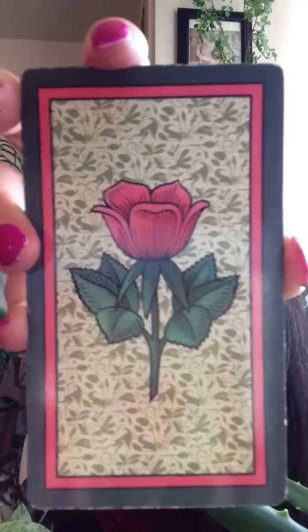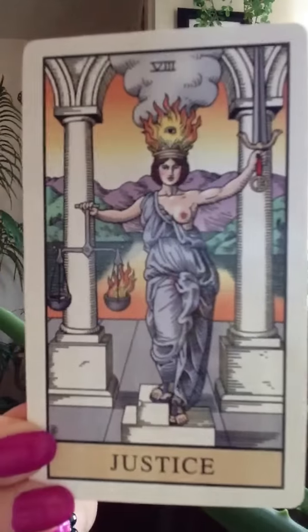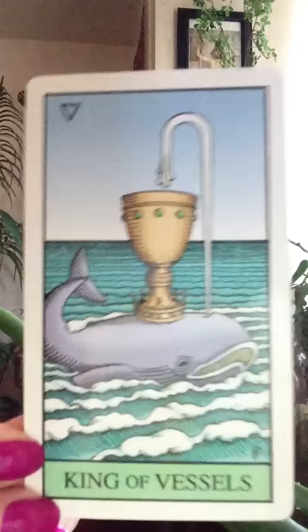You know, I really enjoy this deck. As I've said before, I consider it my favorite deck. That is the backing. The artwork is beautiful, and it is an excellent deck to read for, I think, anyone at any level.